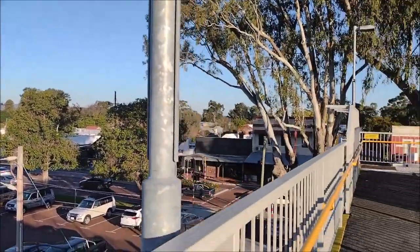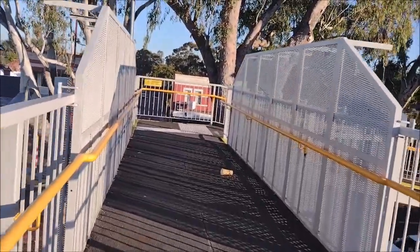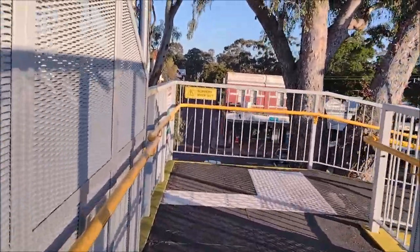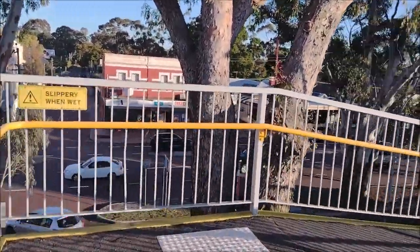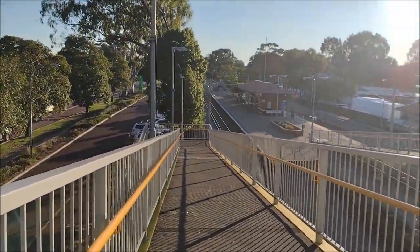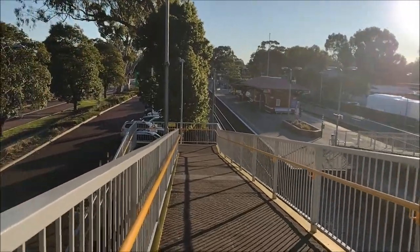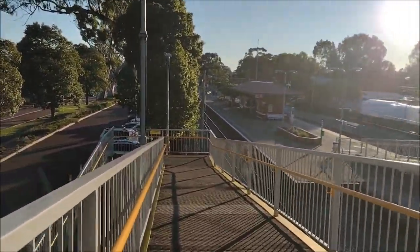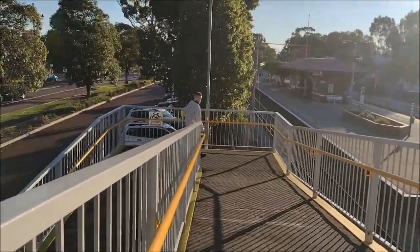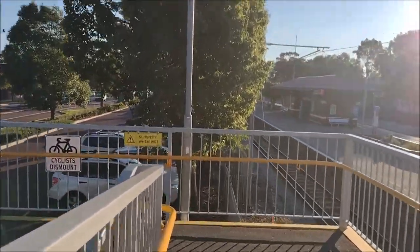Let's head back down the other side, over here. You can see that just where the bridge goes above the tracks here, the fence is a bit higher. Anti-suicide, you wouldn't want someone jumping down there as a driver. On this side, the ramp is a bit different. It comes down about halfway or two-thirds of the way, as the other one does, and then it loops around and goes back down the other way, as you can see.